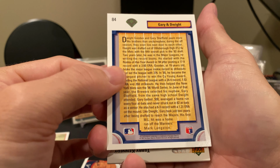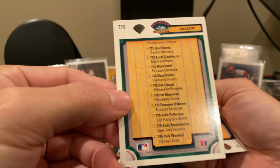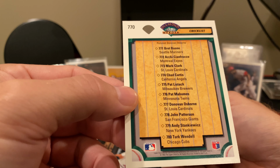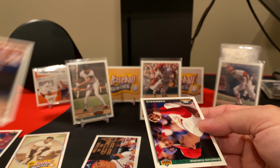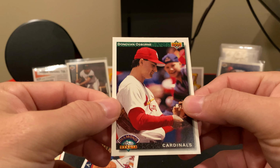We have another diamond debut, this time for Chad Curtis. I don't think I've seen that one yet. We got Kyle Abbott and another diamond debut. This must be the checklist diamond debut card because there's no name on the front. Oh, come on. And that's right. It's the checklist. So there's all the names of who's on the diamond debut, and I think, just running through those names, I think I've actually pulled them all now. Of course, Donovan Osborne is on the front of it. We have a best athlete for the National League, Howard Johnson. And our last card, and this would be Donovan Osborne again. Of course, this is his full diamond debut card.